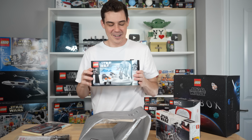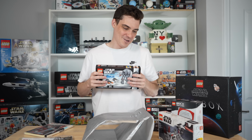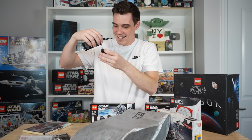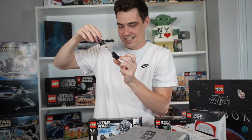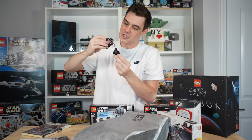So not $375 worth of stuff. No Chrome Stormtrooper, no Chrome Vader, no Gold C-3PO. There's one more thing. Oh, there's one more thing! Oh! Wow! A Darth Vader keychain, you shouldn't have! Thank you! They just retired this, too. This was like the longest-running keychain.